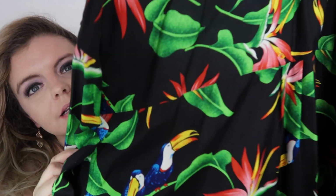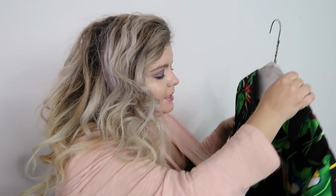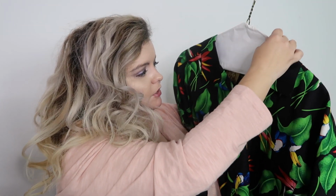Another Hawaiian shirt in the cutest pattern. It has these little toucan birds on it. Again, size XL, 100% silk. Jose Bank again. I'm pretty sure these all came from the same person, but amazing quality shirt in excellent condition. Paid $1 for it.